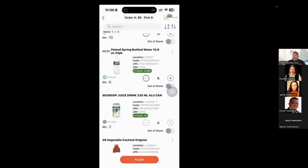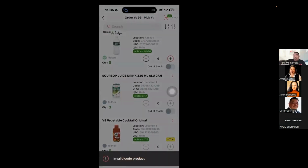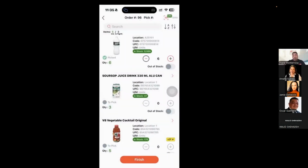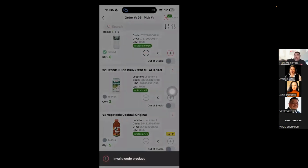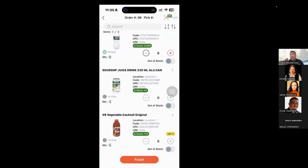The other thing is this: if I try to scan the wrong item, it's going to say, hey, look, this is the wrong item. That's not what you want. See? So this is going to avoid mistakes when you are trying to pick similar items. Remember that was one of the mistakes that usually happen when you're working at the warehouse. There are some products that are very similar, but they're not the same because the UPC is totally different.